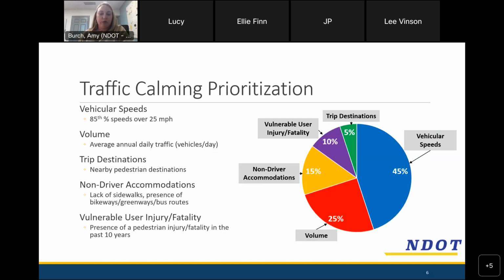It's basically a 100-point scoring scale, and the points are allocated based on this pie chart here to the right. The data that gets the most points is speed, and we go out and measure the speed on the streets that have requested traffic calming, and compare that speed that we measure to a 25-mile-per-hour target speed in this program. So we measure all those 400 streets, and then we have that data. We're also measuring volume, and that's the total daily volume on the street.